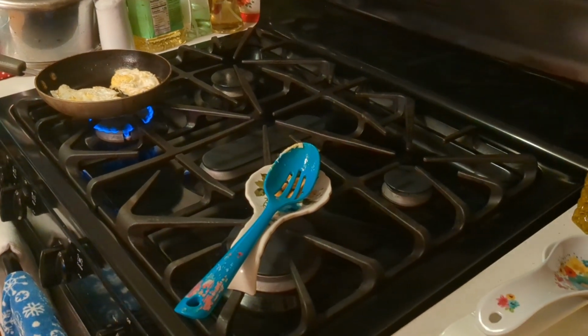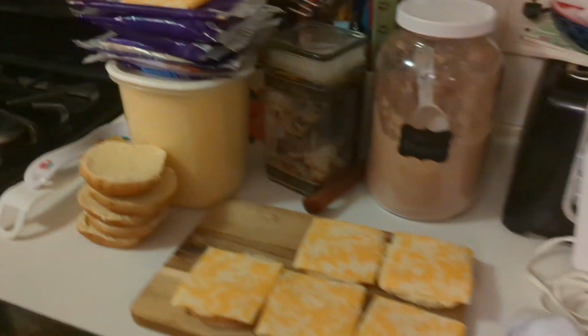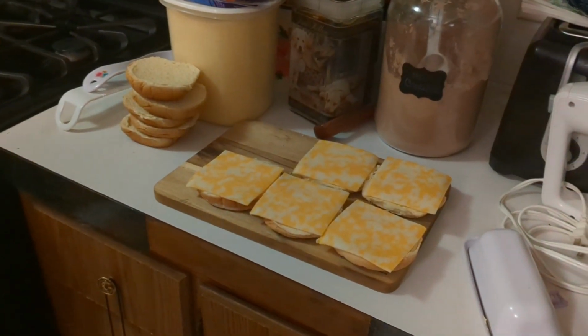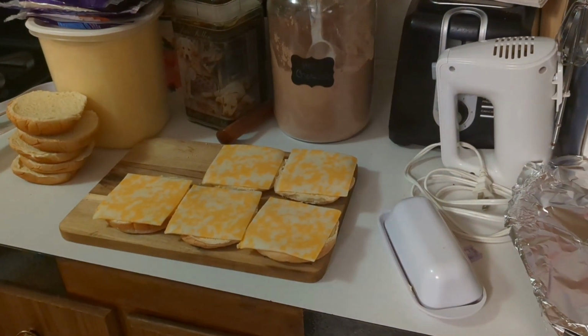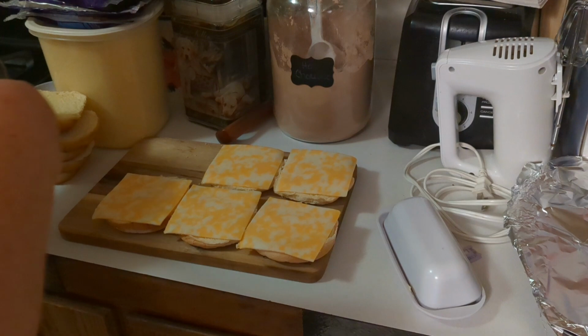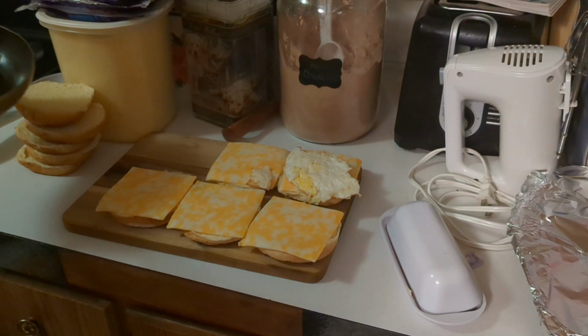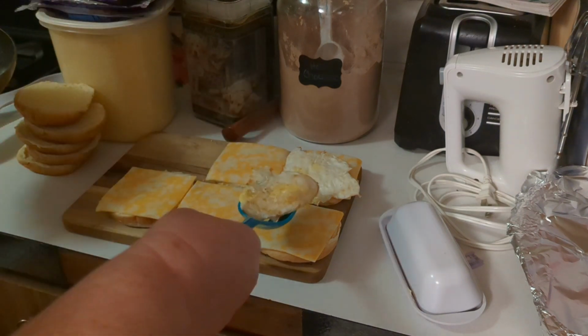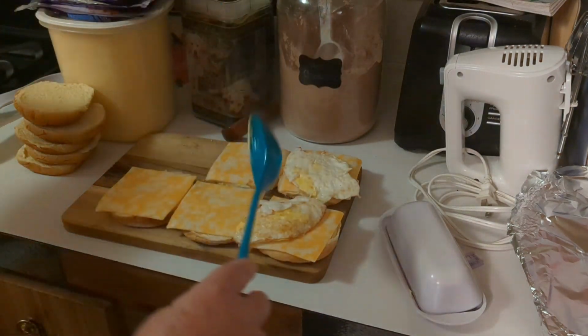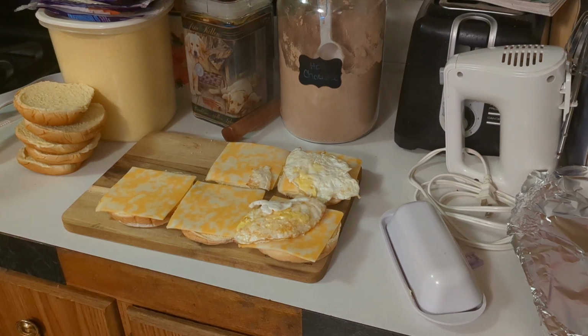All right, let's get back to these sandwiches over here. So I'm going to bring you back over here to the sandwiches. And we're going to take these 2 eggs and place them on a sandwich. And we're going to keep frying up eggs just like this. Like I said, I know that there are other ways you could do this. You could scramble them and put them on a sheet pan. I've seen people do it that way. I just prefer doing it this way.